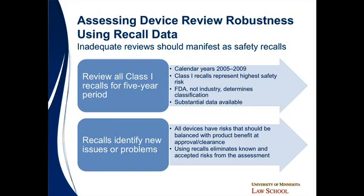This study that I did was intended to look at the effectiveness of the system from a safety perspective, not timing, not efficiency, but safety. And so we reviewed all Class 1 recalls, those are the high-end safety recalls, for a 5-year time period. This is based on publicly available information. Remember that FDA, not industry, is the entity that classifies recalls as Class 1, Class 2, and Class 3. I'm giving you just a brief overview of some of the work we did. There's a lot more that I don't have time for.